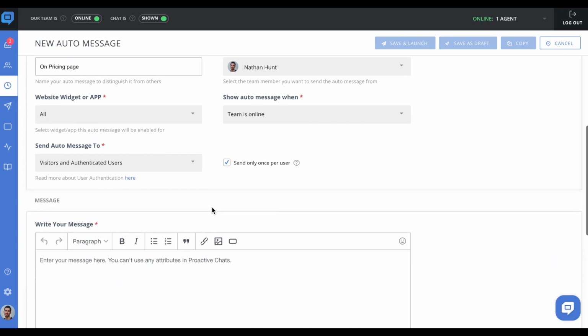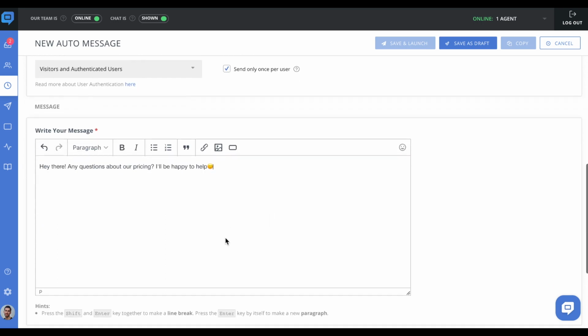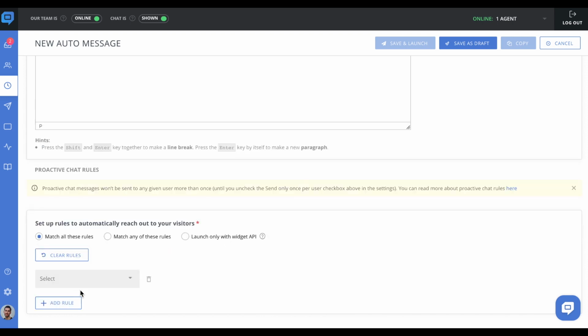Next, let's create a quick message like, "Hey there, any questions about our pricing? I'll be happy to help." You can style your text as you prefer, throw in a couple of emojis and other stuff. Then, add a new rule that will help you specify which visitor you want to target with our proactive message. In our case, we need to select current page URL equals and insert your pricing page URL.